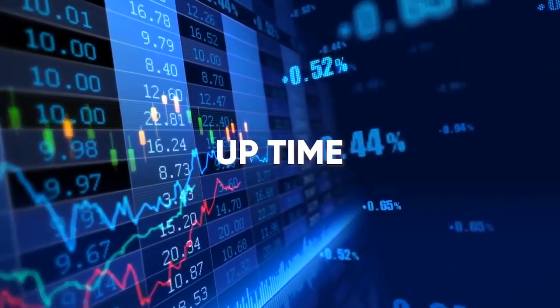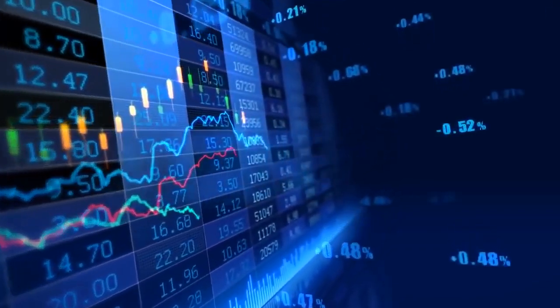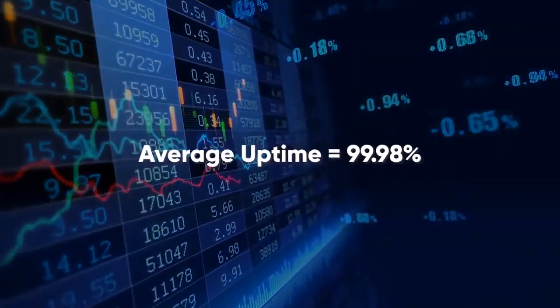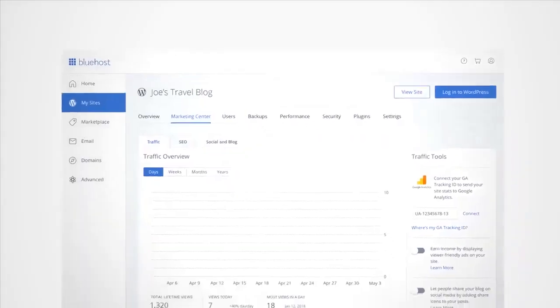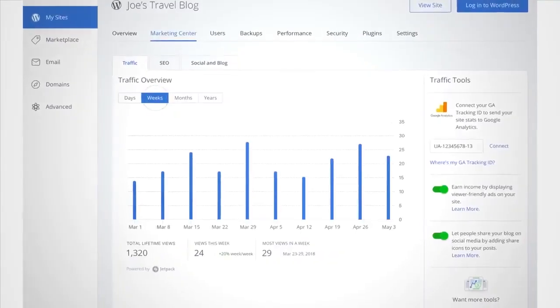Then the second factor is uptime. This measures the amount of time for which your website is up and running and is generally shown as a percentage. Here again, Bluehost is one of the best as well, with an uptime of 99.98% over the course of a year. And although each hosting company experiences some downtime, Bluehost is one of the best in this regard.